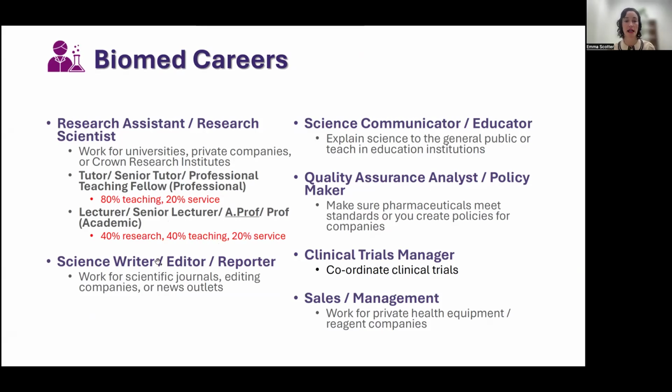Alternatively, you might like to get into science writing, editing, or reporting. So think about the people that write science articles for the New Zealand Herald, for example. You might work for a scientific journal, an editing company, or a news outlet. You could also become a science communicator or educator who explains science to the general public or teaches in an education institute. So that's taking science written in more difficult, specific terminology or jargon and putting that into lay language that the average person can understand.